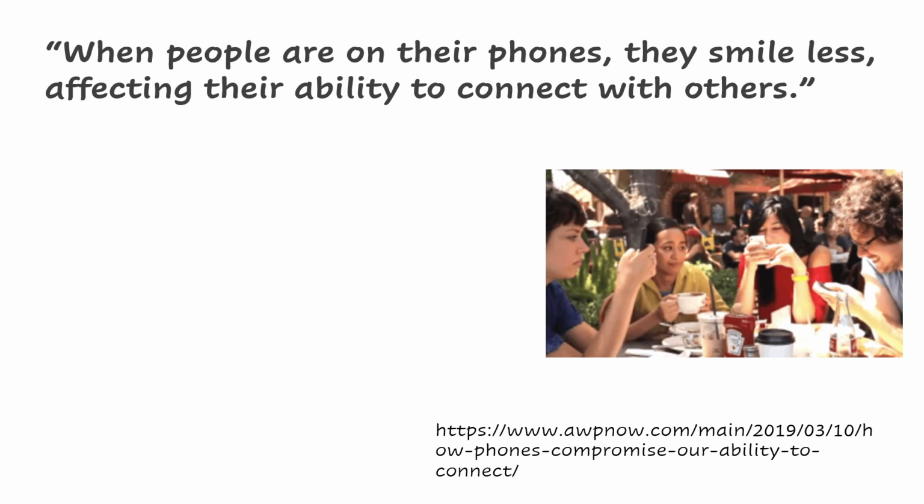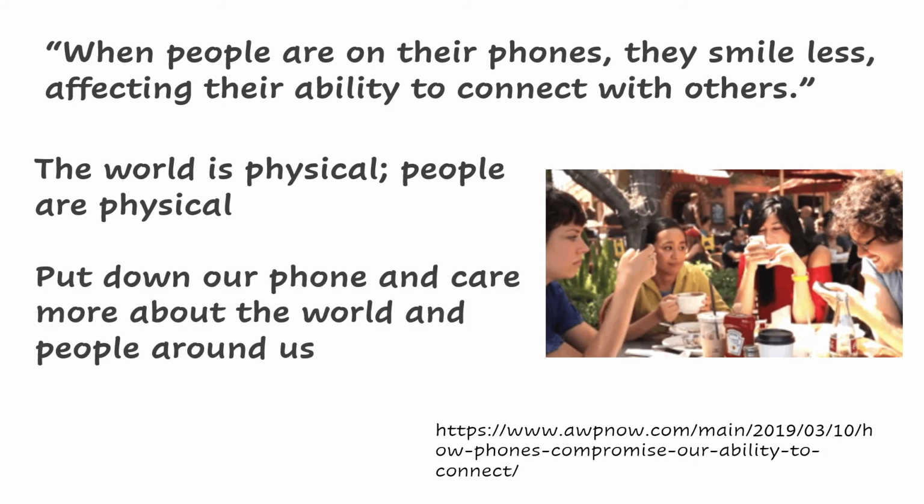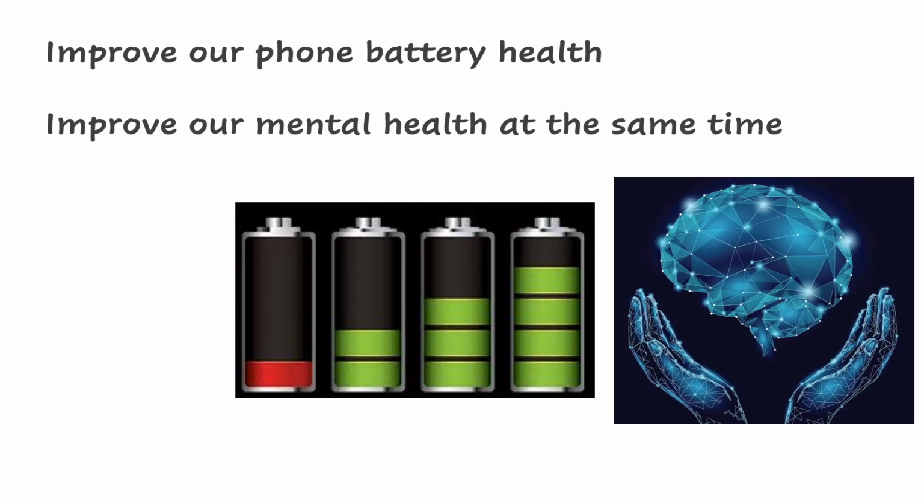where everybody around you is using the cell phone. But think about this, the world is actually physical, and the people are also physical. Maybe we should put down our phone and care more about the world and the people around us. By doing that, your cell phone will last longer, and we can also improve our mental health at the same time.